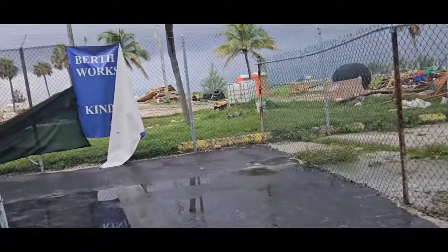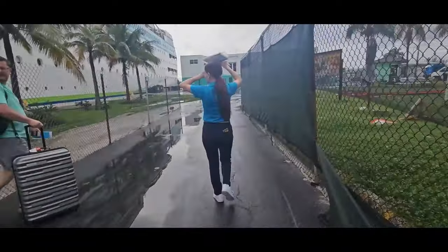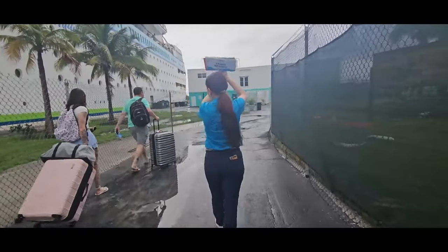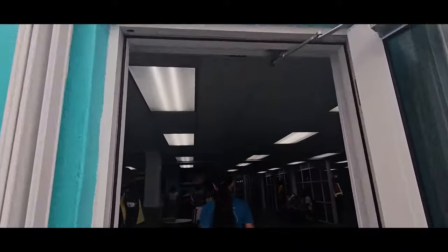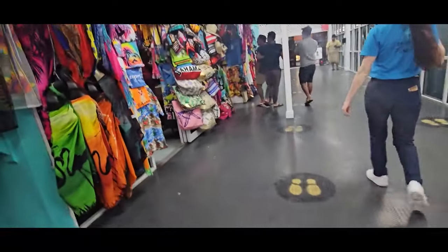Look at the storm ahead. As you can see, there's debris everywhere and they were all under construction, so we needed to go through a special path with the first guide. And we had to go through buildings and several paths to be able to get to the buses that took us to the excursion. So it was quite a good experience.